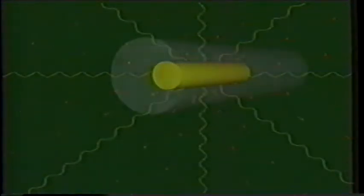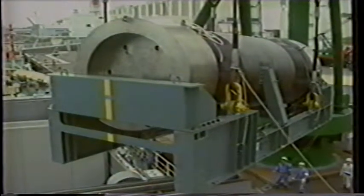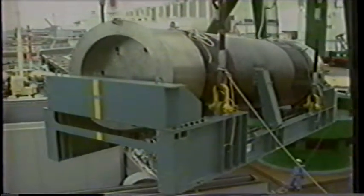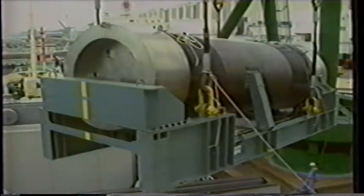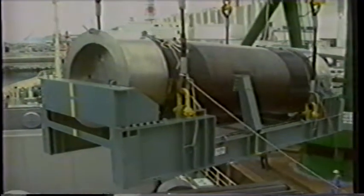To contain these hazards during transport, radioactive material is enclosed in a sealed container to prevent any leakage of the contents. The container is then surrounded by a shield of dense materials such as lead or steel, which reduces radiation to safe levels. With proper packaging, therefore, these containers are perfectly safe to handle.